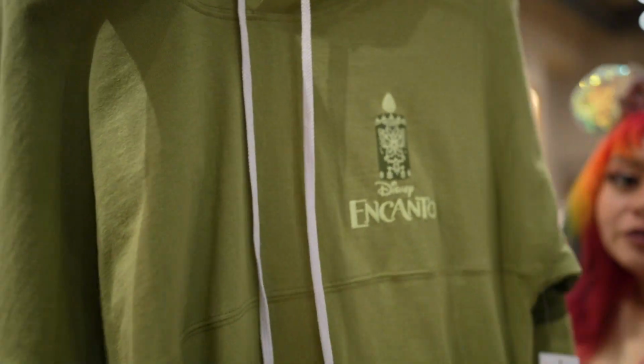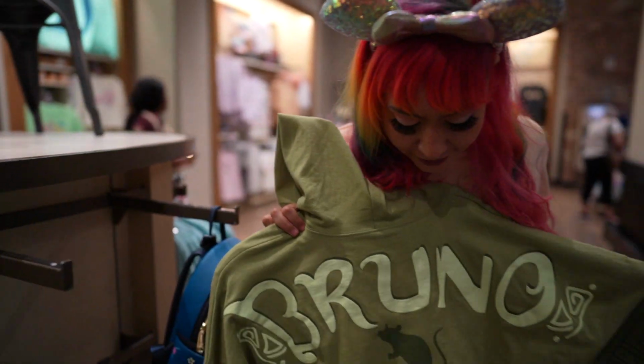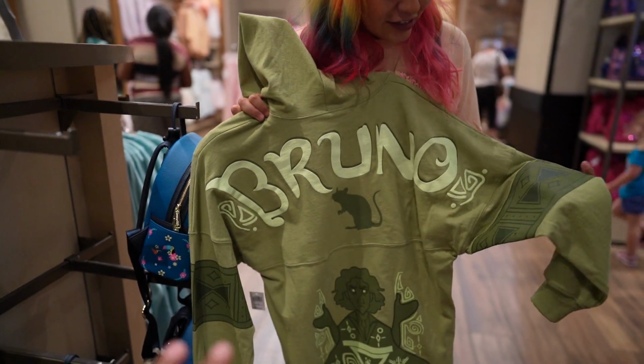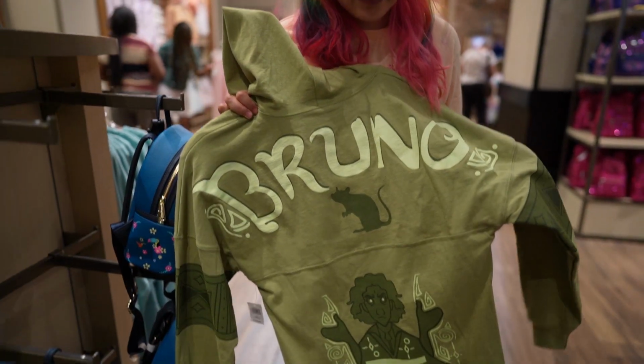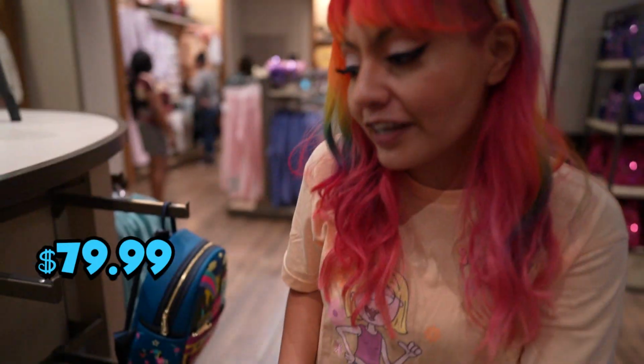And then also what I wanted to talk about was the Encanto Bruno hoodie. For those that don't know, once this catches light and absorbs it, it actually glows in the dark, like a light green. It's really cool. You can already tell it is kind of glowing. So this is a must pick up. B plus E approved, priced at $79.99.